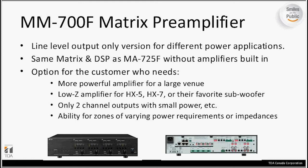Or if you need to only go into a 2-channel system, save some money by not having as many amplifiers, we can do that. And this gives you the ability for various power zones as well. So if you've got one zone that's 70 volts and one zone that's low impedance or requires a whole bunch of power, then you can run through other amplifiers just using the mixer version.